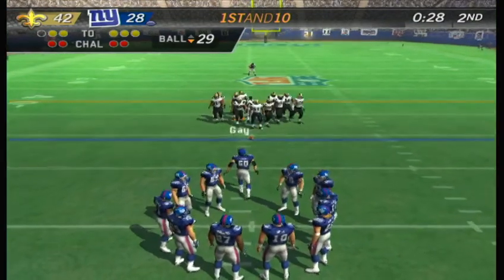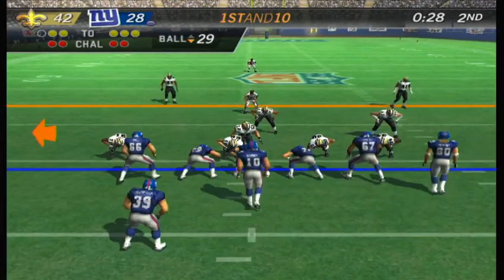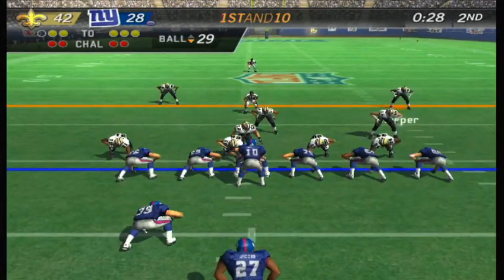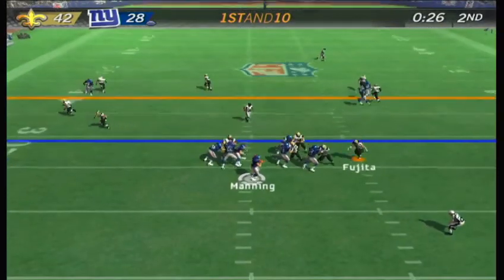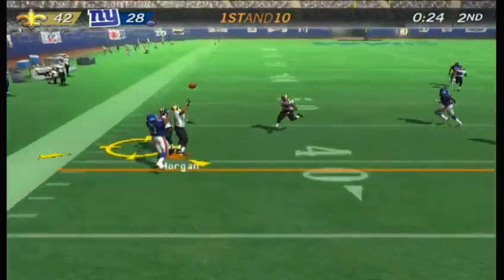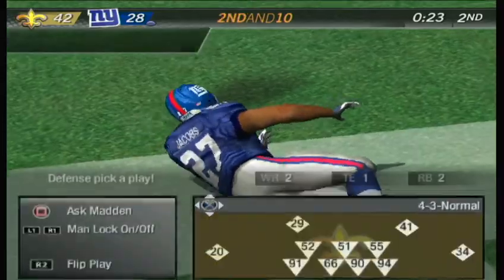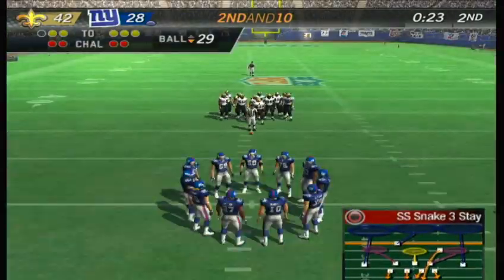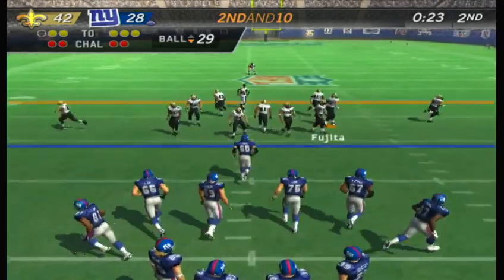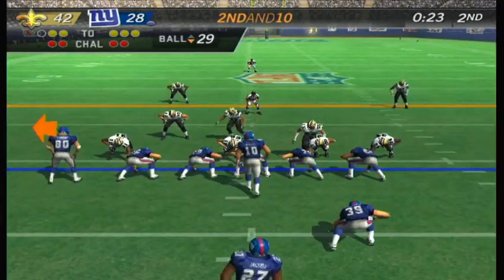First and 10. Ball on the 29-yard line. New Orleans using 3 linebackers. Going to the air on first down. With the pass. And he can't find a way to keep possession. One thing you don't want to do when trying to get a late scoring drive is turn the ball over. They're already behind as it is, and they can't afford to be down anymore. So it's all about smart decisions by the offense.